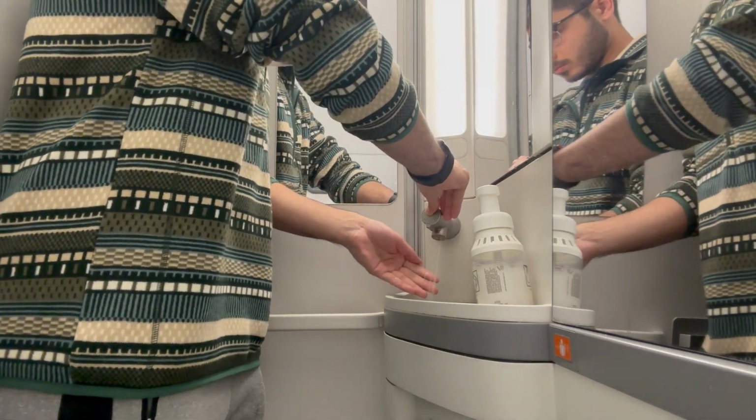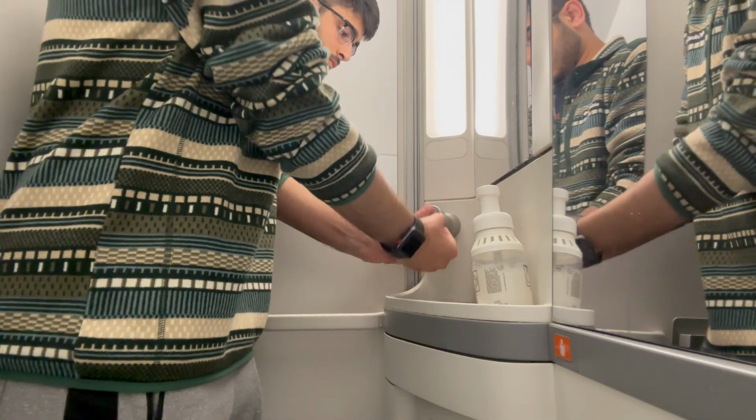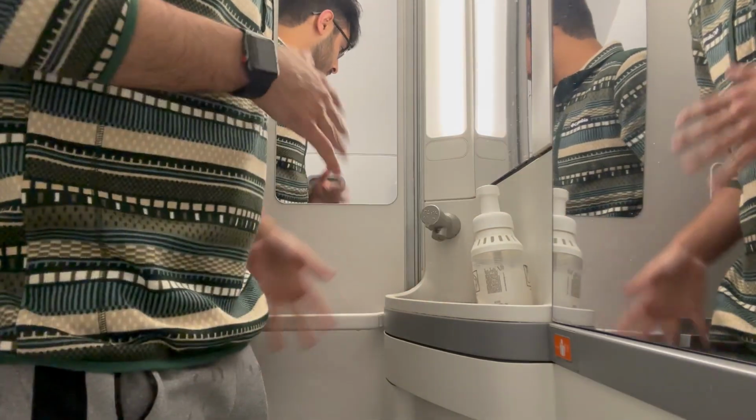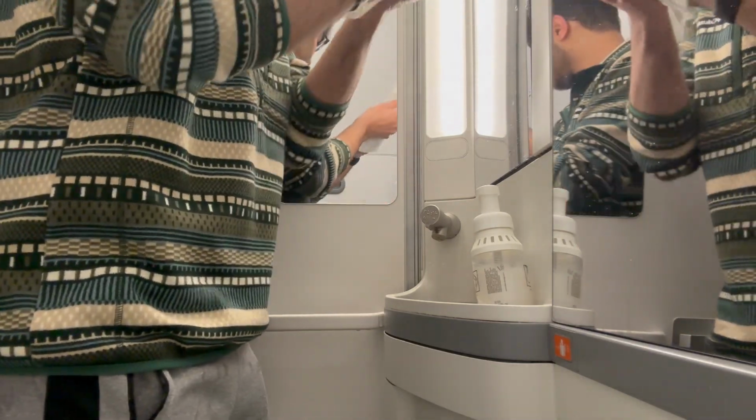I will say that when you're washing your hands, it should come as no surprise that it's really easy to make a mess because the sink is literally 2 inches deep, so just hope that your bathroom has enough paper towels because you're gonna need paper towels.